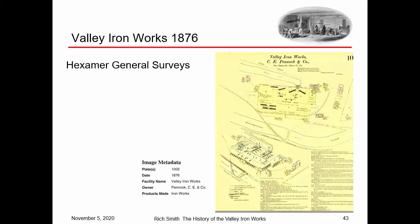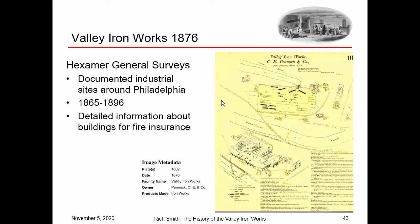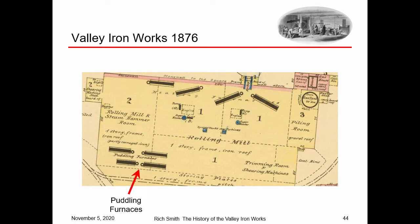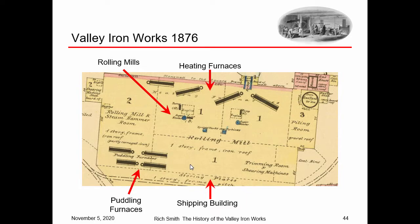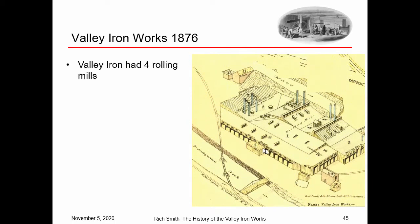There's a company in Philadelphia called Hexamer that produced general surveys. They documented industrial sites around Philadelphia during a time period from 1865 to 1896. And they provided detailed information about buildings for fire insurance. They also included some information about the machinery contained in the buildings. They produced one for C.E. Pennock and Company in 1876. And it shows the location of the puddling furnaces, the heating furnaces, the rolling mills, and the shipping building. So you can see a little bit of the detail inside the building. They also have sketches of the outside of the building.